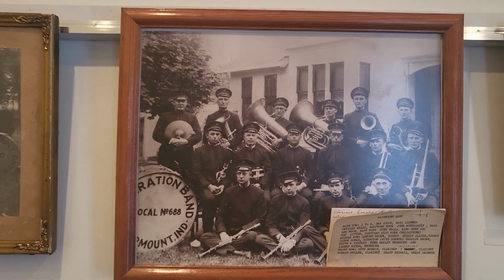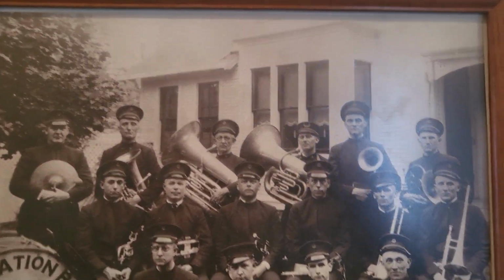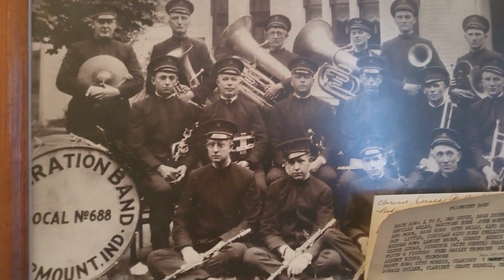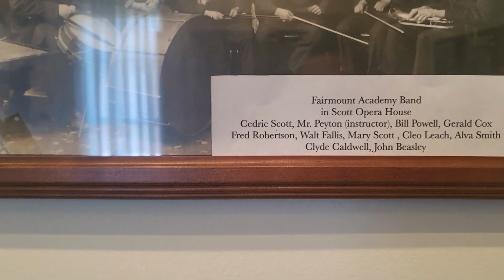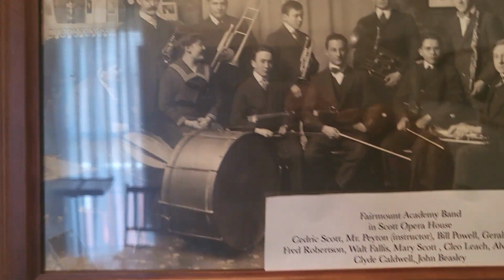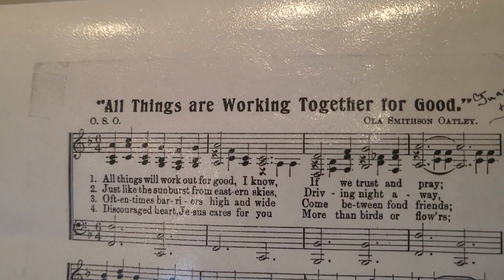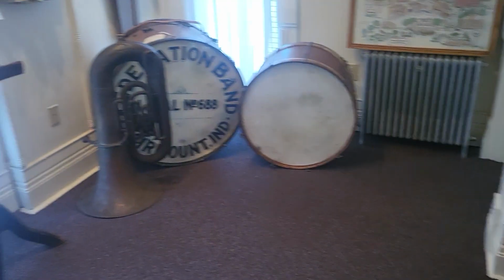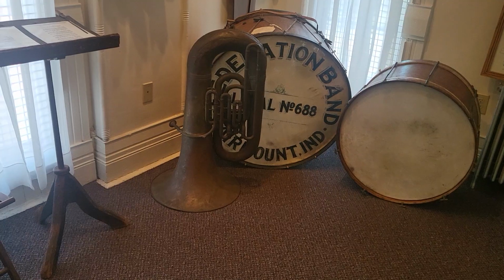Old trumpet. And there's Sergeant Pepper's Lonely Hearts Club Band. No, not really, but kind of reminds you of it, doesn't it? Federation Band, Fairmount, Indiana. So, look at this. Fairmount Academy Band at Scott Opera House back in the day. Interesting. Ooh, look at that old tuba and drum. Looks very old.